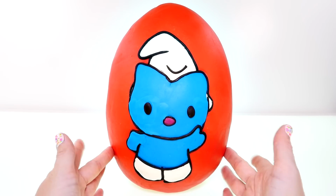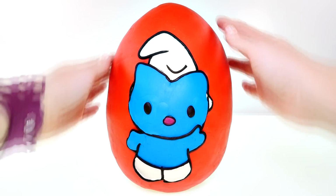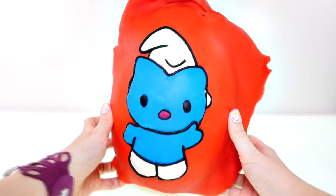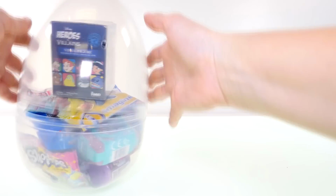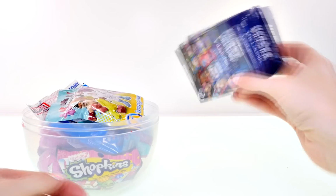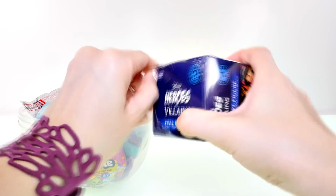And she has lots of surprises hiding in here, so let's go ahead and unwrap this egg and check out what's in it. And first up, I'm going to go ahead and open up the Heroes vs. Villains vinyl figure.